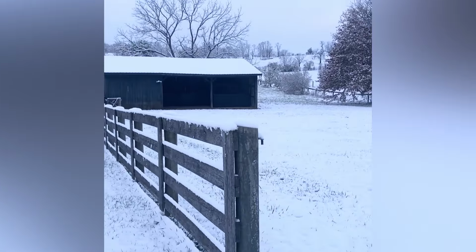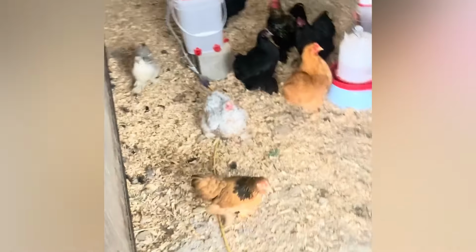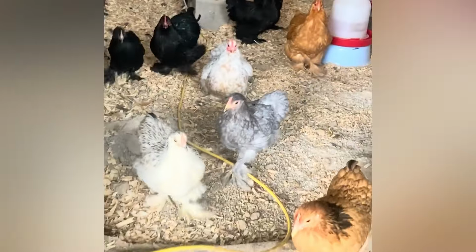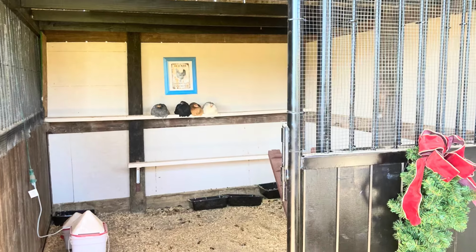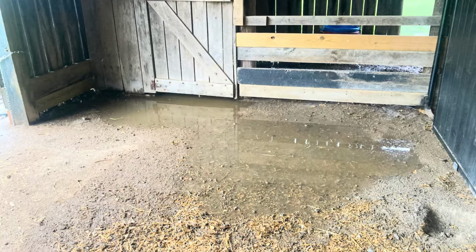Sounds like Batman's ready to get up. Well, morning, kids. Come on out. It's a snow day. Let's go. For now, the chickens were high and dry on their side of the barn at least.